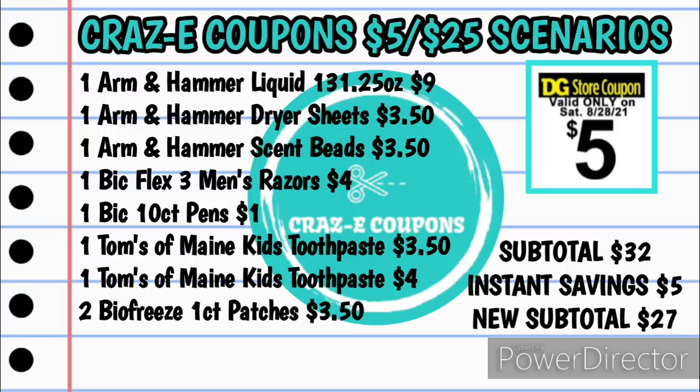1 of the Bic Flex 3 men's razors for $4. 1 of the Bic 10 count pens for $1. 1 of the Tom's of Maine kids toothpaste for $3.50. And the ones that are priced at $3.50 are the 4.2 ounce kids toothpaste. Then you're going to want to pick up one of the Tom's of Maine kids toothpaste that is 5.1 ounces. Sorry that I didn't add that one in there, but one's priced at $3.50 and one is priced at $4.